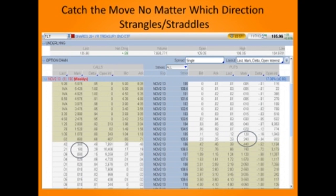What I'm looking for is a big change tomorrow, either one direction or the other. Therefore, what I'm looking to do is put on a strangle. So I'm looking to buy a call and a put, so I have both directions. Then I'm looking for a quick move in one direction or another. Now, yes, you've got to cover the cost of one side, but most of the time you get a big move in one direction or the other.